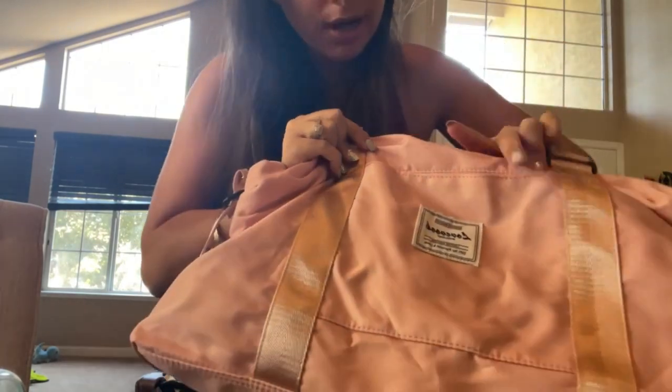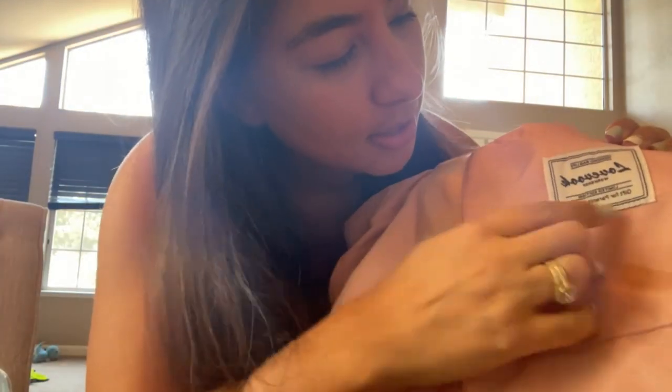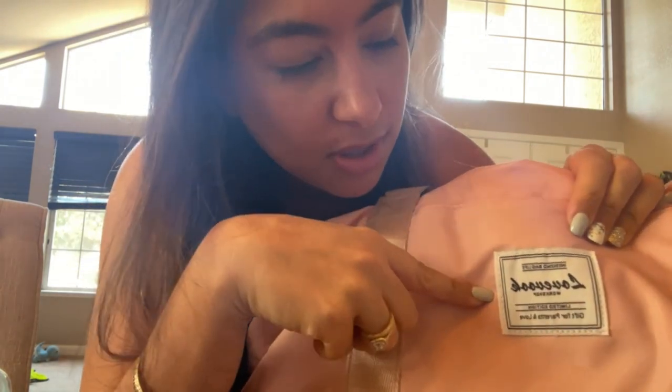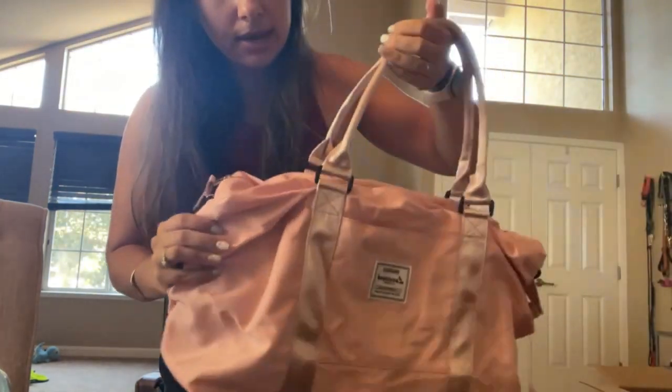The only thing I want to point out is it's got that weird saying on it. It does say gift for parents and love. So if this bugs you, either cover it with something, like an embroidered patch, or maybe this isn't for you, but for the price and what it is, I didn't really care too much at all. So that's a little travel bag.